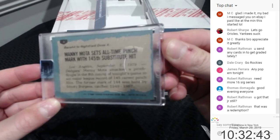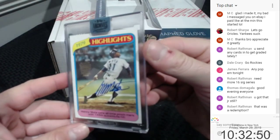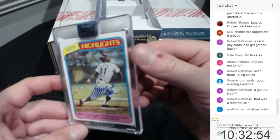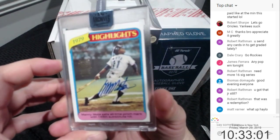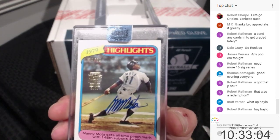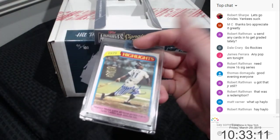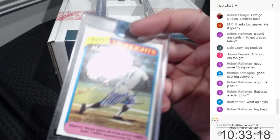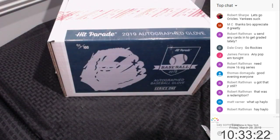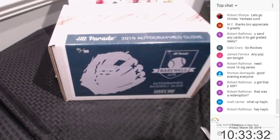Here's Manny Mota. All-time pinch hit mark with 145 substitute hits. This was my birth year, so I'm kind of happy about the card. That's nice. Nice hit on Manny. Now, the problem is I can't really see who he is. It's Dodgers, right? Yeah. You can't see the uniform. It's blue, but there's so many blue uniforms. He does go to the Dodgers. Danny, that is you. It was a redemption. It was indeed a redemption to two. And it was weird because the redemption had no numbering on it. You just sent it in, they sent you whatever, and they sent me one to two back. Very nice hit on the Mota. It's one you don't see much. I like that. Nice hit for the Dodgers. For a Dodger fan, that is sweet. Danny Gart, very cool. All right, we're doing a glove, and we'll do the helmet here next.